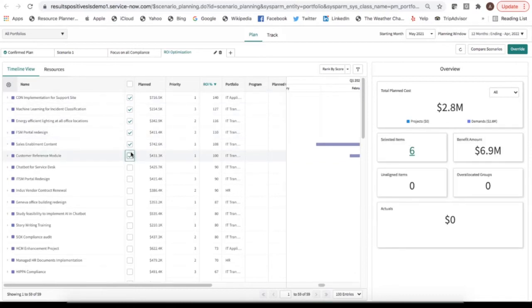As we start adding those in here, we can start to see the overall plan cost, the number of actual demands and projects here. It's going to give us that total of the benefit amount. At a high level, it's going to let us know, do we have over-allocated groups? It's really nice that it will show us the actuals so we can understand any sunk costs. And then here's going to let us know if we have anything not aligned, say, to our strategies, as an example. So you can continue through that process here and be able to do that analysis.